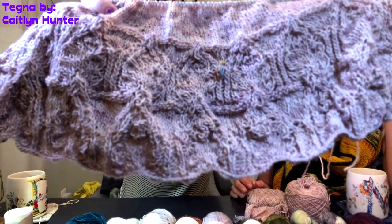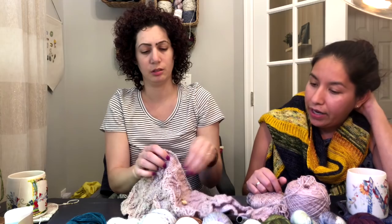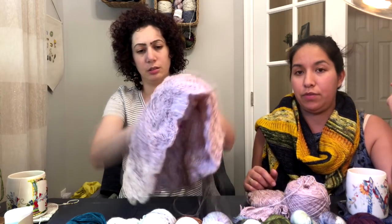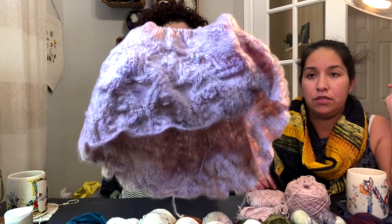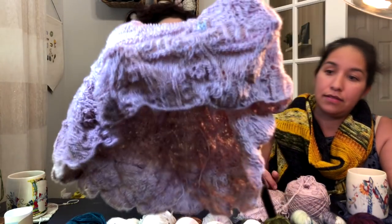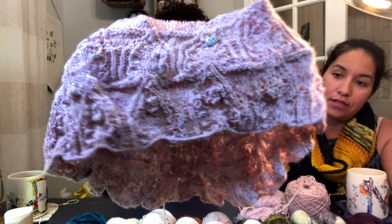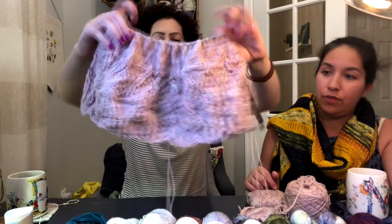For that yarn along, I started the Tegna Sweater by Caitlyn Hunter. I used the Stardust colorway. I'm just trying to show everyone the lace. Yeah, the lace section. It's a little bit hard, but it'll show better when it's blocked.